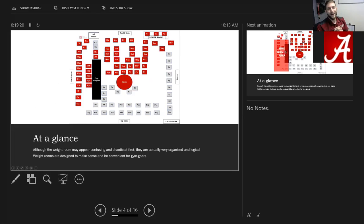Okay. All right, one thing I want to talk about is the weight room as a whole, and bear with me on this picture. I know it looks like a lot, but it's for a good reason. One of the most intimidating parts of walking into a gym is how chaotic it can be. If you've ever walked into a large weight room at peak time where there's lots of people, it can feel confusing and chaotic and overwhelming. So the reason I'm talking about this is I want to show that there's actually a lot of logic and organization in any gym.